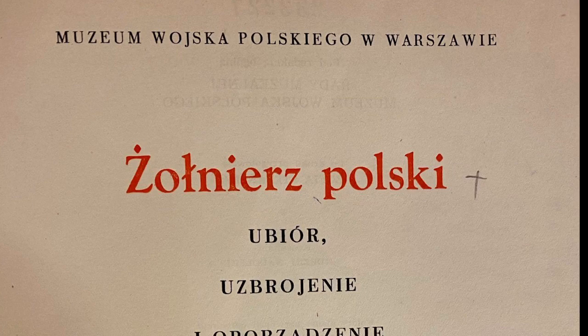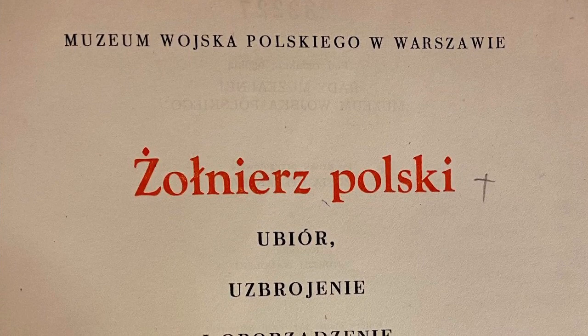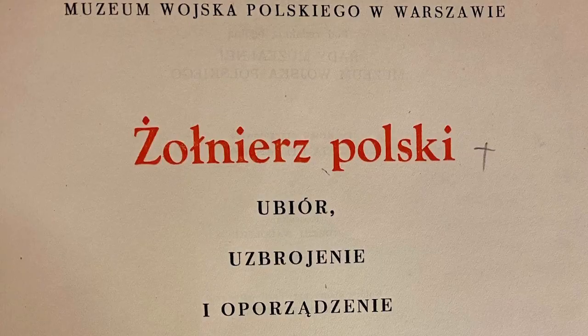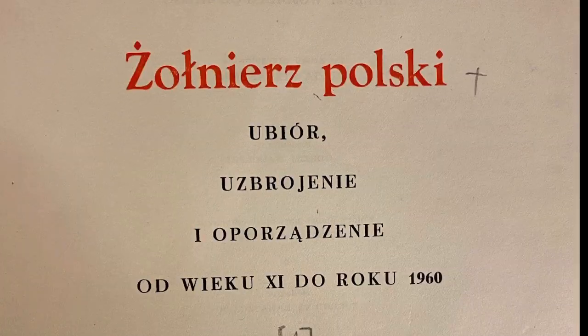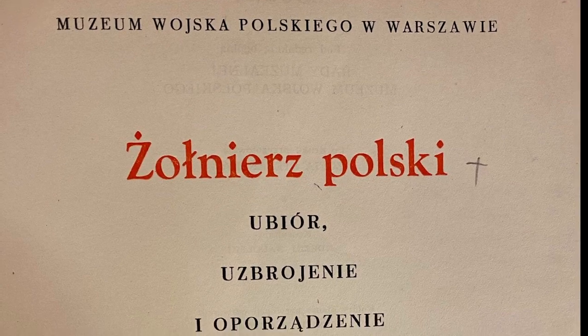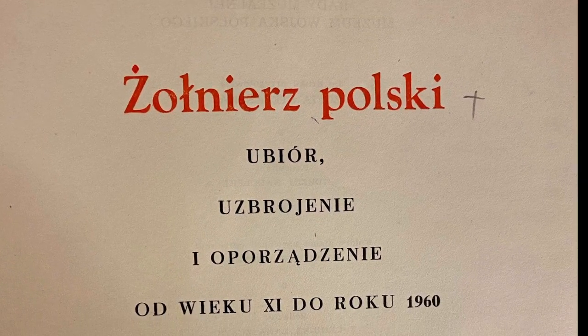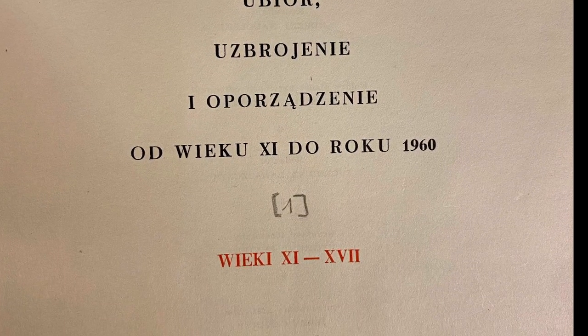So I had the chance to visit Poland again, and I actually took some photos from this book that I had seen during my first visit, but I didn't get a chance to take a look at. It's a series of, I think, 3 or 4 volumes that was published in 1960 by the Polish Military Museum. Here it is at the top, and it's Żołnierze Polski, Polish soldiers, and this is the volume covering the 11th to the 17th century.